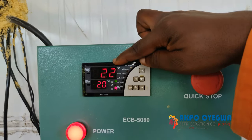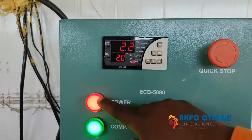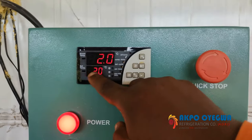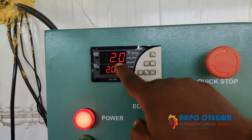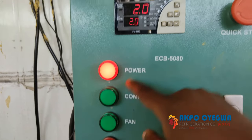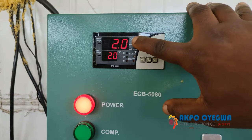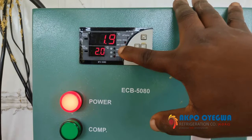Now look closely. The temperature is dropping. The power is on, the compressor is on. Now we have reached 2 degrees Celsius. The compressor is off. We have achieved the set temperature.